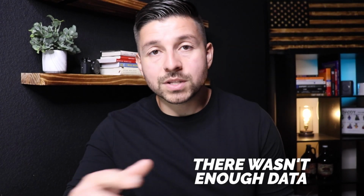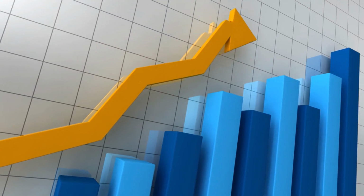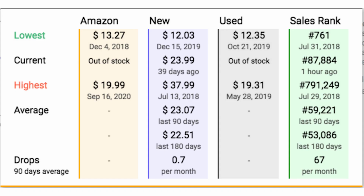So the mistake on this product was that there wasn't enough data. It wasn't about evaluating the data. It was that there was none, because this product was brand new. And I had anticipated that this product would sell very well because, like I said, Deadpool was growing in popularity. So at the time, the BSR was at 700,000, and then it quickly dropped to 700 in the toys and games category. And I was originally planning on selling this for $38, which was very, very profitable for me.